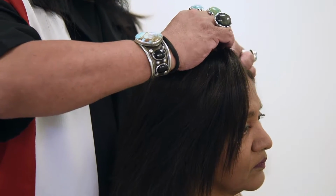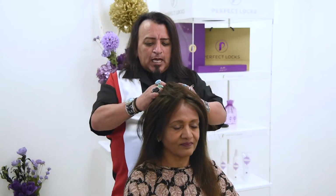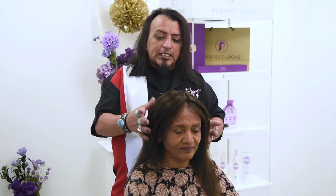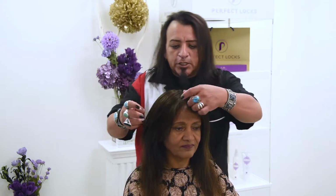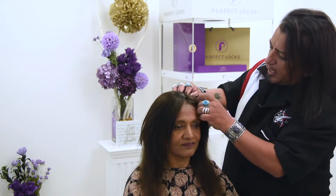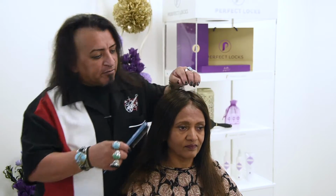So as you see, it's not that difficult to apply these systems. They snap in pretty easily and they are very secure once you snap them down. Now, as you can see, the color blend on her hair is absolutely amazing. It absolutely blends in. You can't tell where one stops and one starts. So now the area that she was concerned about is back into a very full state.